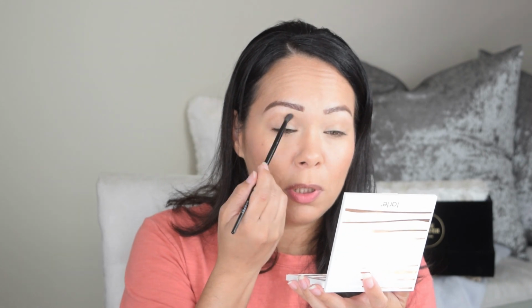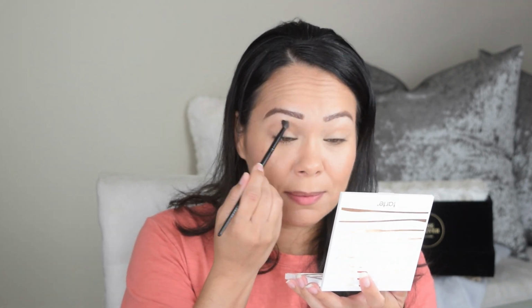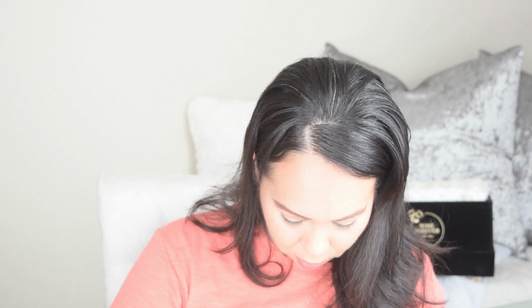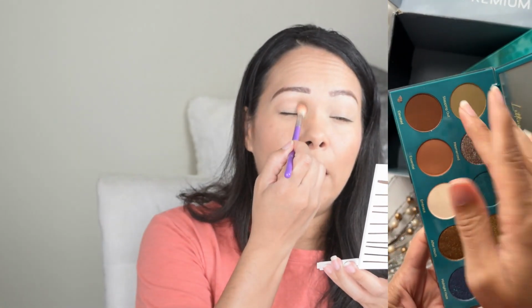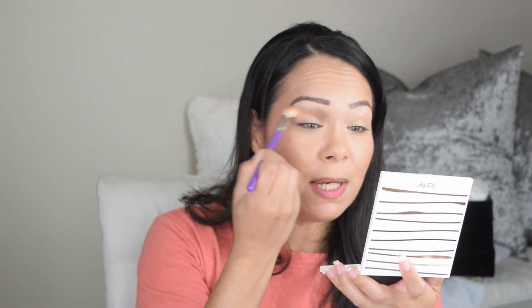Oh, it's pretty pigmented, you guys. I'm just gonna use another brush to just kind of blend it out. So I'm just gonna pick a little bit more of that Stepping Out, and I'm just gonna go up and down, up and down. Ooh, guys, this is really intense.